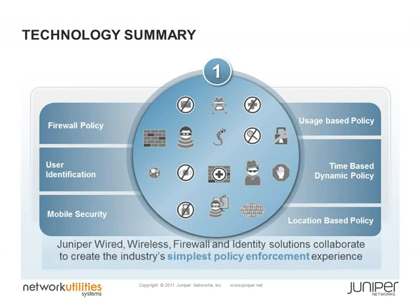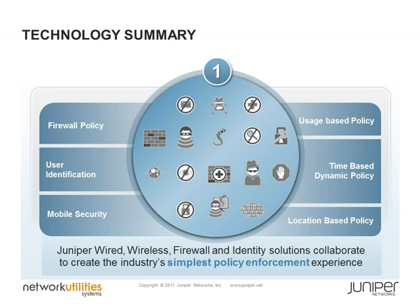So on this slide here, I just want to cover everything we've talked about and bring it all together. The slide shows all the technologies and concepts that are integrated within the Juniper end-to-end provisioning and security solution as part of the overall Simply Connected message. There are various things here that are quite important, such as the time-based dynamic policy or location-based policy.